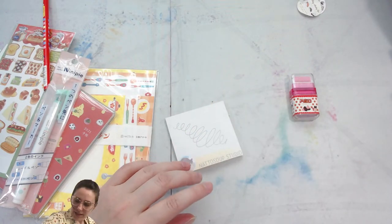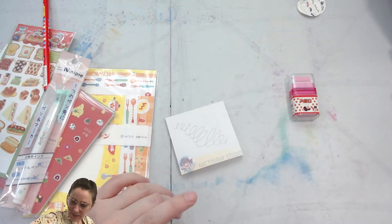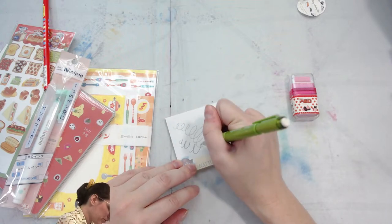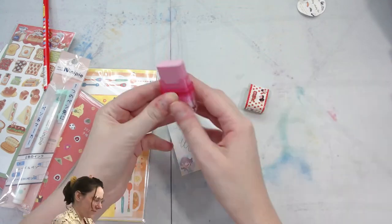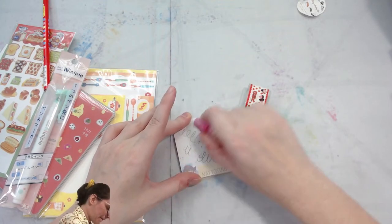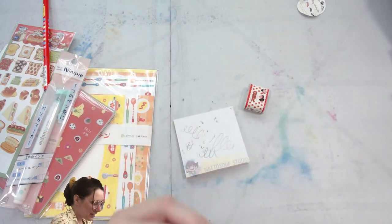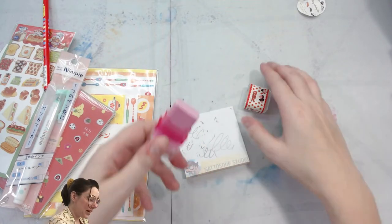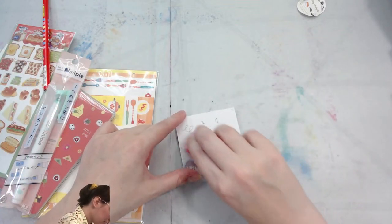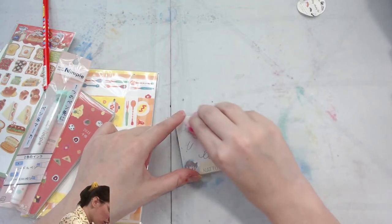I don't know about you guys, but I've kind of come to believe that cute erasers are not necessarily good erasers, so prove me wrong. If anyone can do it, it would be Japan. All right, this. It's okay, it's not the best, but time for the moment of truth. It does work.